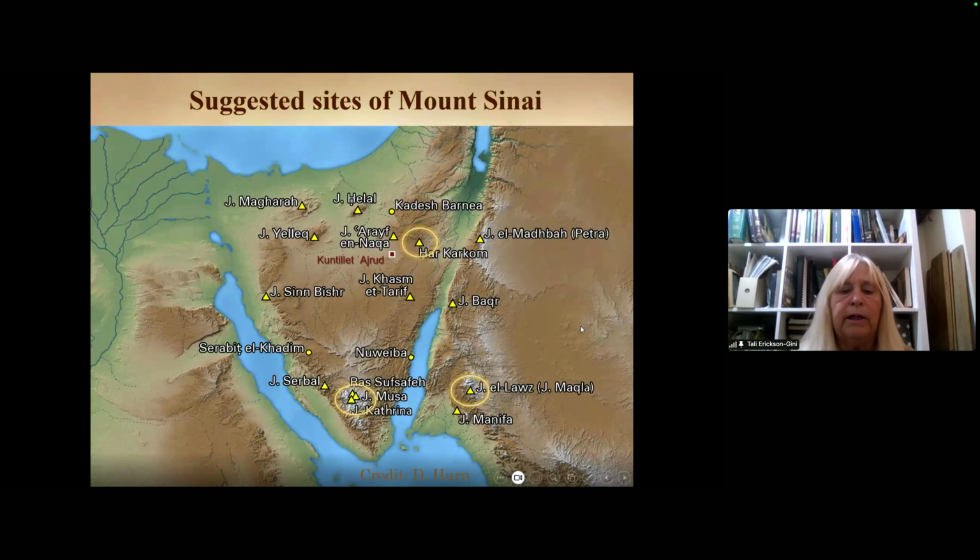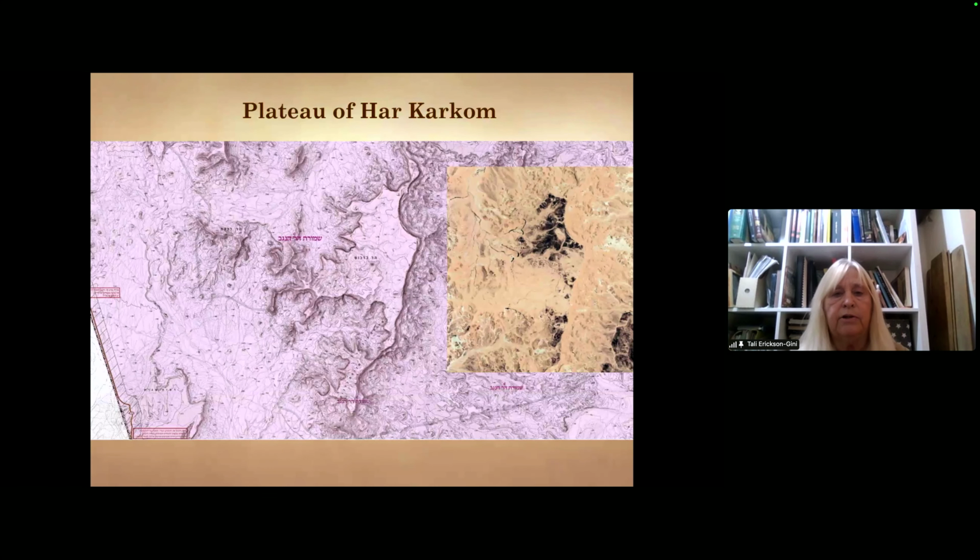As many of you know, in addition to the traditional Mount Sinai in Southern Sinai, there have been several possible candidates all over the Sinai Peninsula, and also further north, particularly in recent years. Something that actually started even in the 19th century is the possibility that it might be located in Arabia. And of course, Professor Anati's suggestion of Mount Karkom, Har Karkom, which is located just inside the southern border between Egypt, the Sinai Peninsula, and Israel.